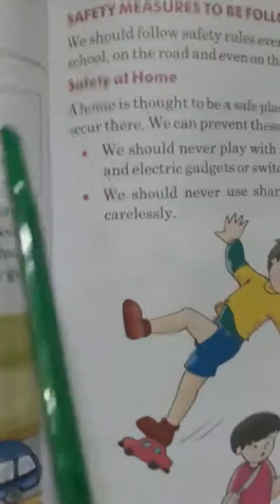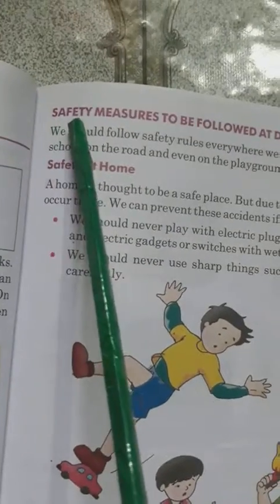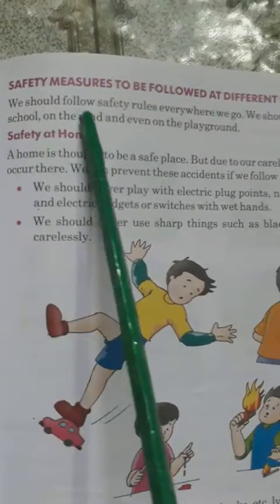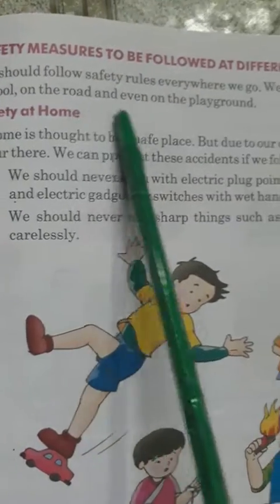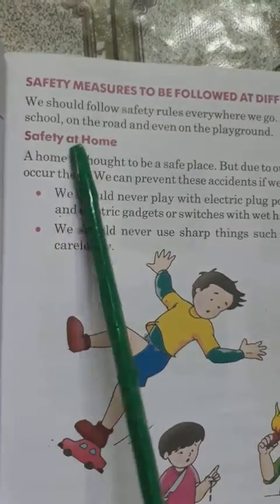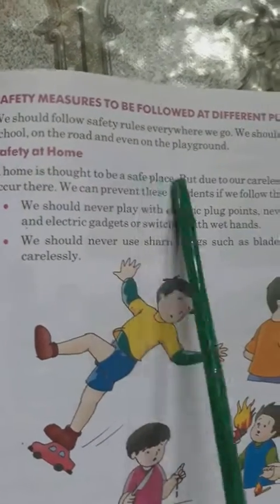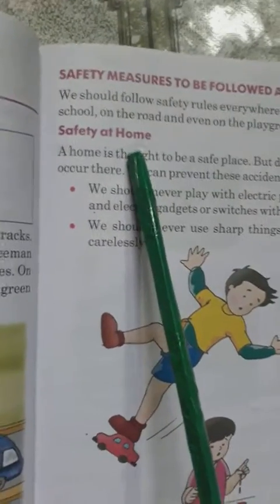So in order to save ourselves from accidents, there are some safety rules. What are they? Safety measures to be followed at different places. We should follow safety rules everywhere we go. We should follow them at home, school, on the road, and even on the playground. So number 1: even at home, in school, in office, on the road, or in the playground, we should always follow safety rules to save ourselves.